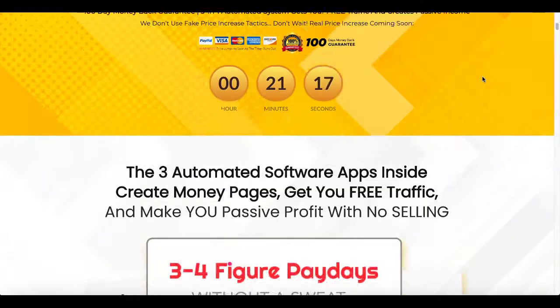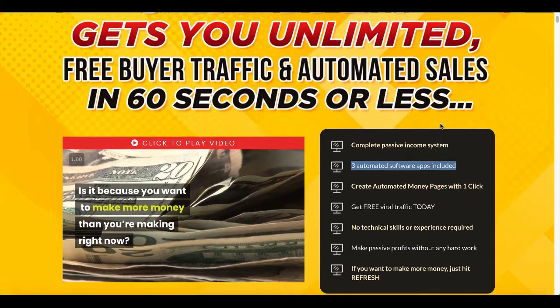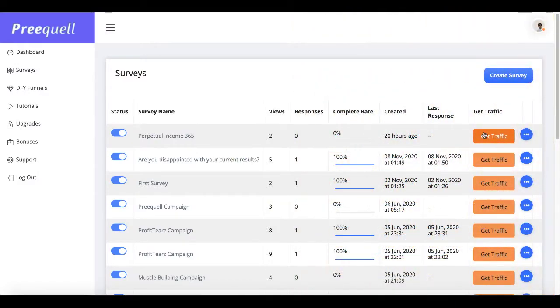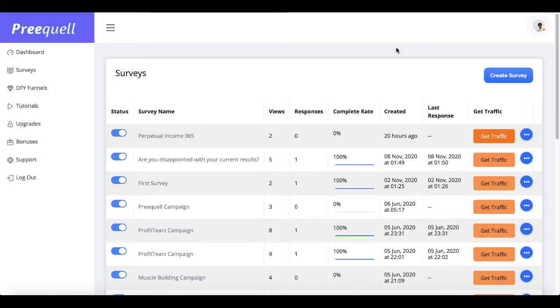So again, back to the sales page, get free viral traffic today. That's the first app in the 3-in-1 app that gets you unlimited free buyer traffic. You see right there, the free buyer traffic is a get traffic button that gets you a link to social media. So let's look at app number 2.